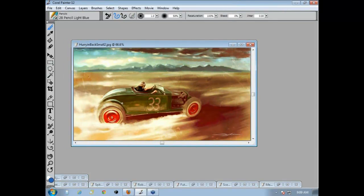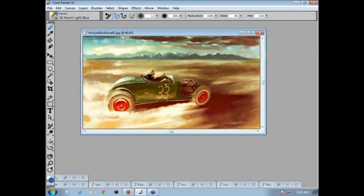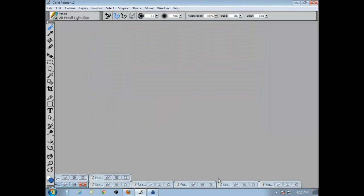I used a lot of the oil brushes on this. Initially I started the sketch with all the pencil brushes. And this one was done in Painter 10, I believe. So that's just a little bit of my work.